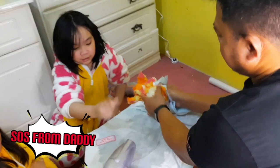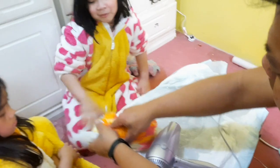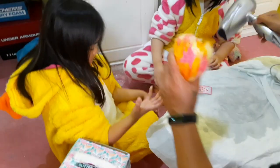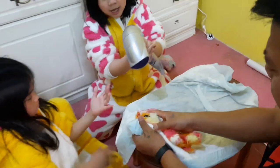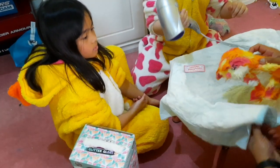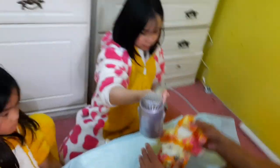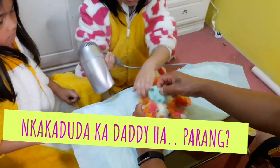Hello, guys. The one taking over is Daddy. Why are both of you not helping Daddy? Because you help. Hold the drawer. Let it dry. Pwede na yan, Daddy. Let them dry it. Blow dry it. Yes, okay. Come on, I'll brush it. Daddy, let them take over.